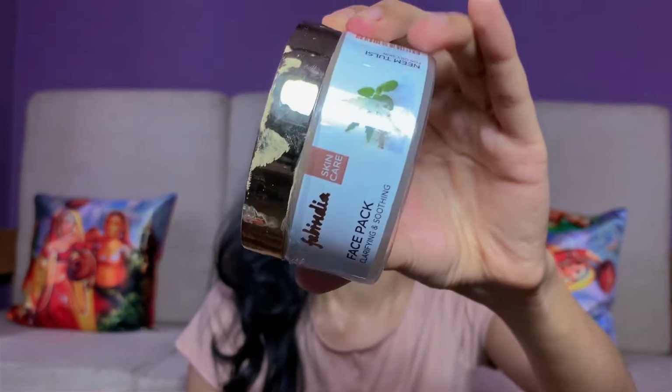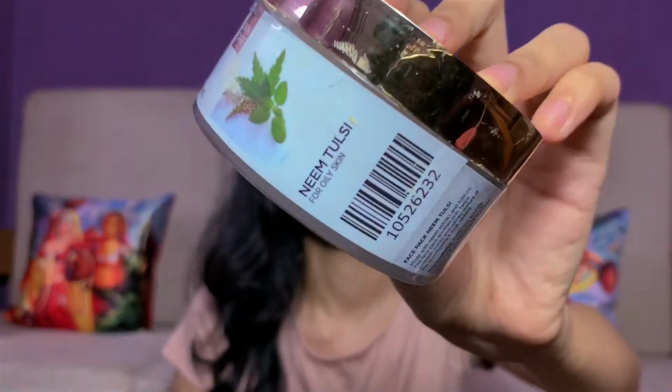And the last face mask that I have here is the Fabindia skincare face pack, and this is clarifying and soothing, and this is what it looks like. And this is for oily skin, and it contains neem and tulsi. Aapko yaha dikh jayega. Neem and tulsi is really, really good for oily skin. Let me just open this up. Ye actually mummy ne khareeda. We recently went to Fabindia ka store, and that's where she got it. This is what it looks like. I really want to use this now. And yeah, the smell is also really nice. And what's the price? And this is for 360 rupees.